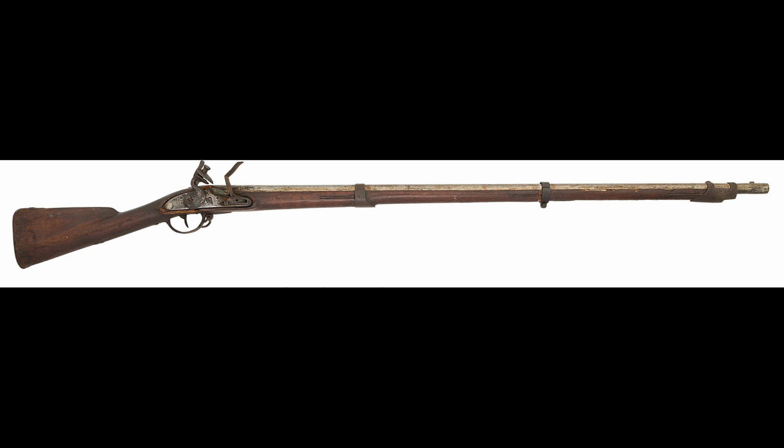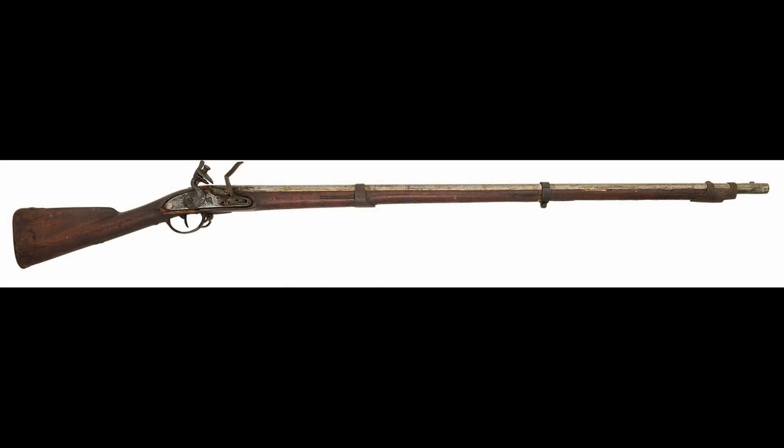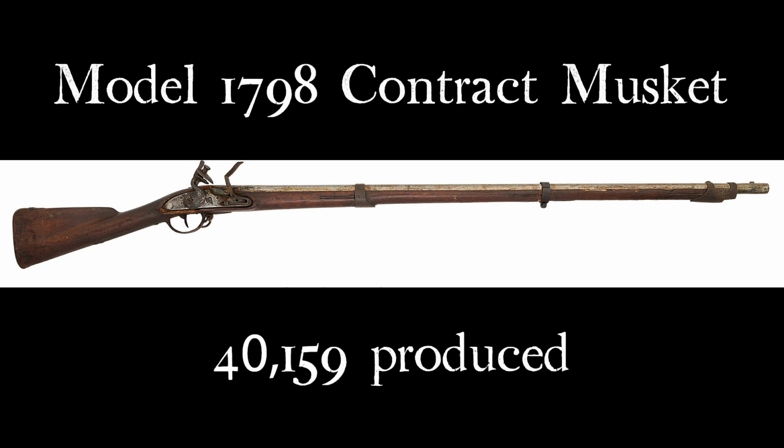The bayonet lug is on the top of the barrel rather than the bottom as on some of the 1766 Charlevilles. The pan is integral to the lock plate. They would go on to produce over 40,000 weapons during this contract and would fill a critical shortfall in the American weapons inventories during the late 1790s and early 1800s. This weapon went to serve alongside the 1794 and 95 Springfields interchangeably with them.